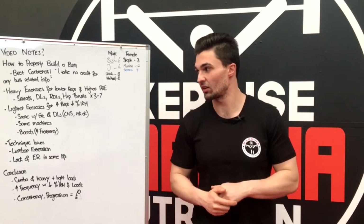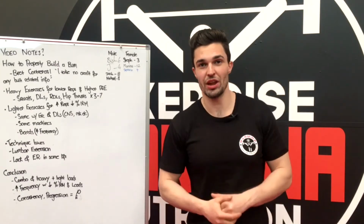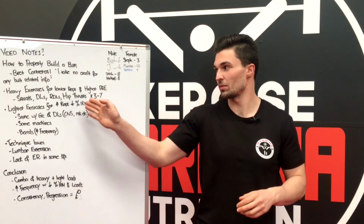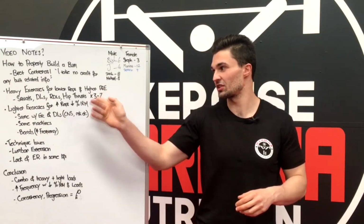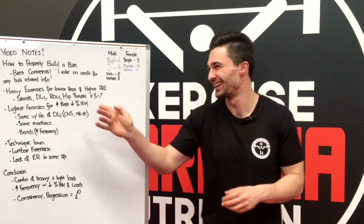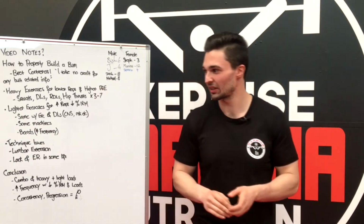As for lighter exercises, we're going to perform them for more reps and a decreased intensity, I guess measured with percent of 1 rep max. Notice up here I use perceived rate of exertion and then not here. That's because I made a mistake and I'm an idiot. But you can use any of these to measure intensity, and I've talked about that previously.